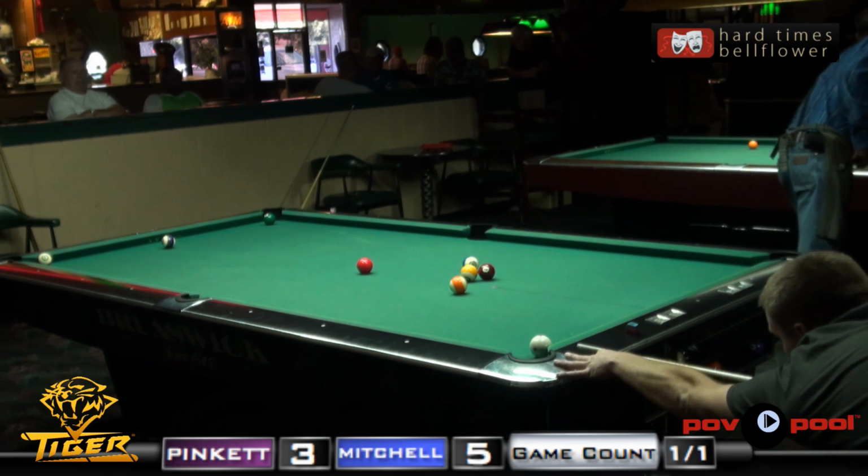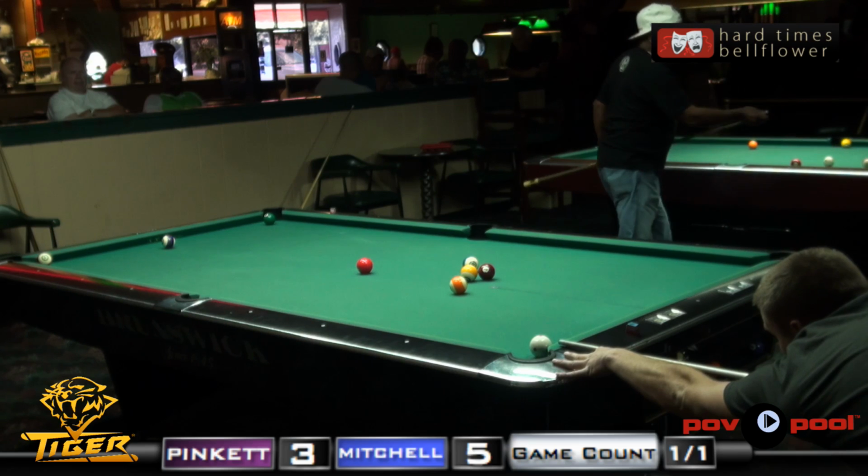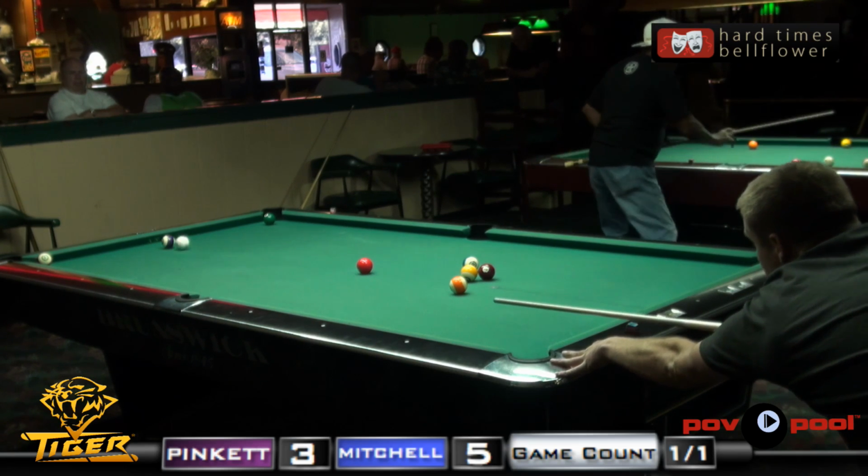Well, Charlie did give Kevin that ball. Looks like Kevin's trying to bank this 12 back towards his hole.